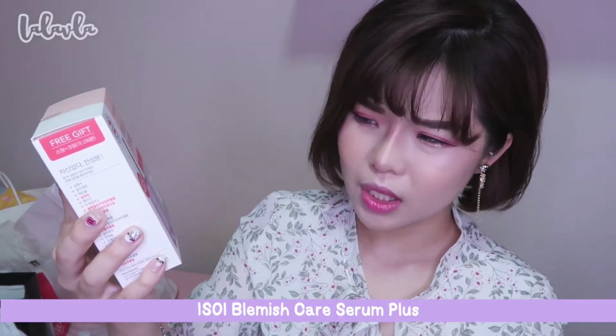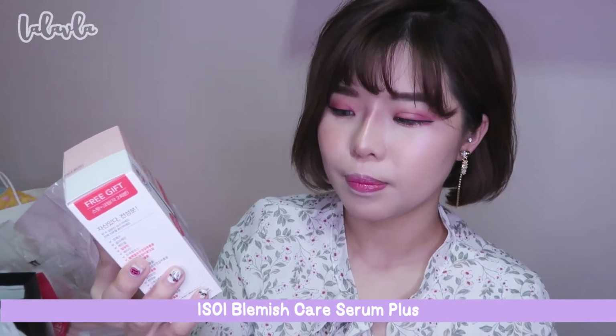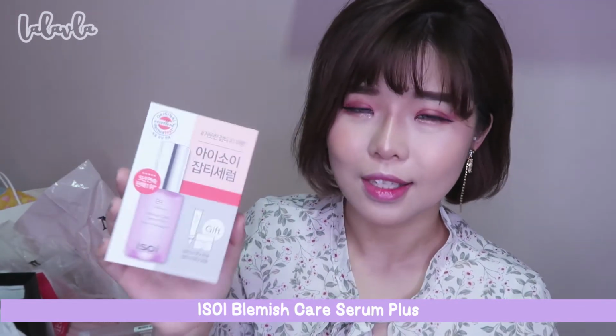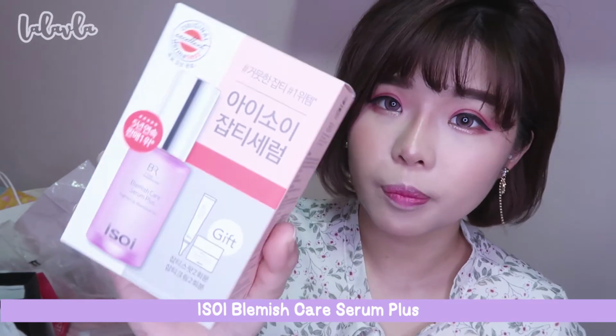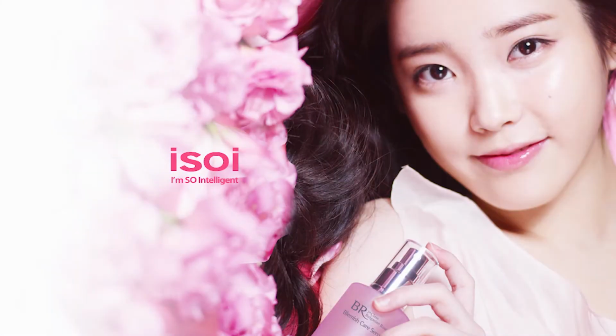The item that I picked up from Lalavla is actually this over here, and this is called the INS Blemish Care Serum Plus. Brighten up blemished skin is what it says. It was all over the store and pretty popular, so I decided to give it a try because I really wanted something to help with the blemishes on my skin, like to help lighten my scar marks.